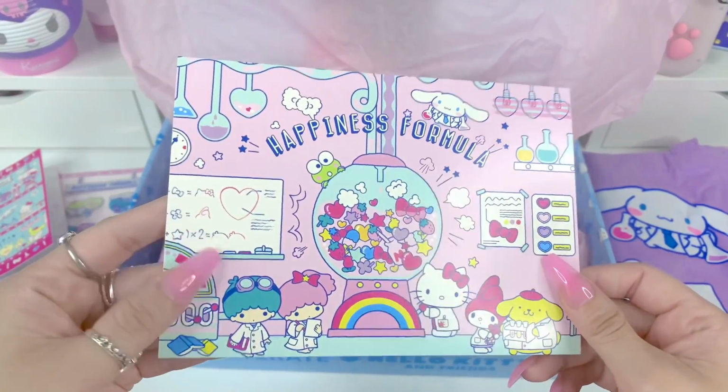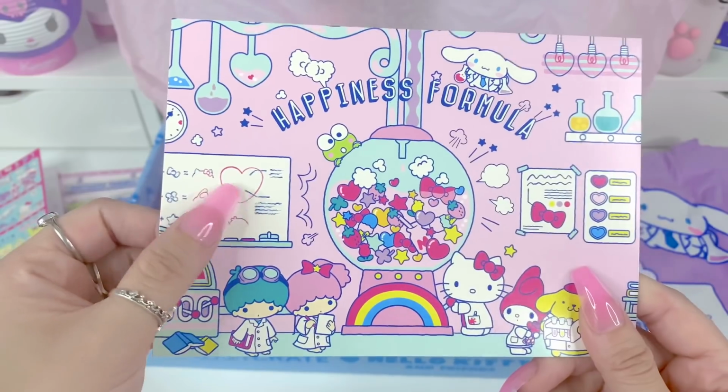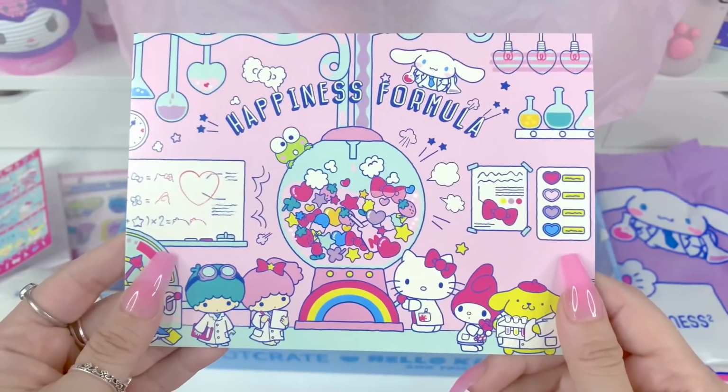Okay, so this is happiness formula. It's a postcard. I love all of the little details, the little levers there, the little equations on the board. They put a lot of detail into this. I really love that.